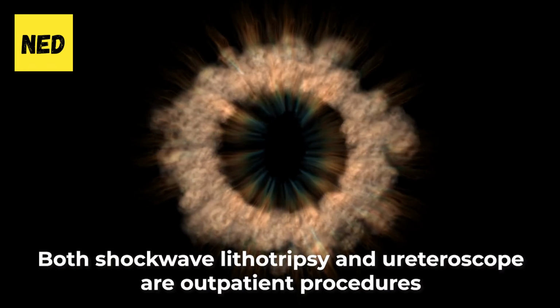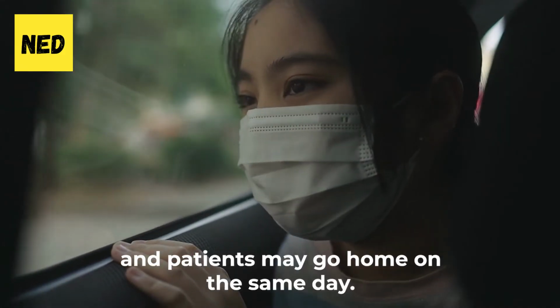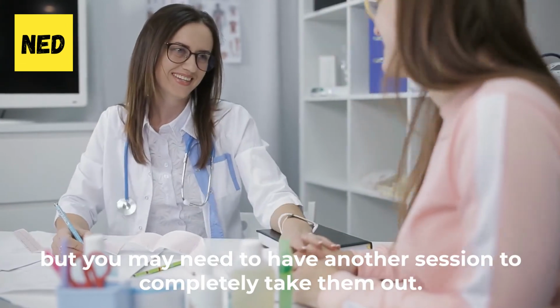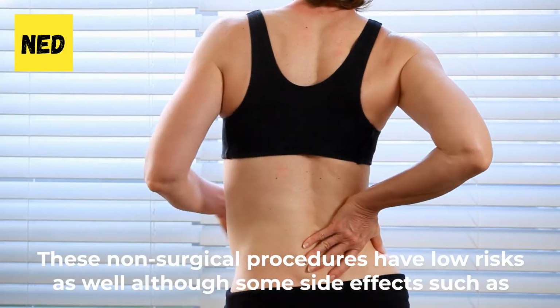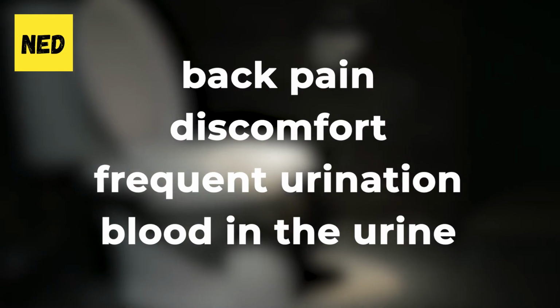Both shockwave lithotripsy and ureteroscope are outpatient procedures, and patients may go home on the same day. They are also likely to succeed in removing the stones, but you may need to have another session to completely take them out. These non-surgical procedures have low risks as well, although some side effects such as back pain, discomfort, frequent urination, and blood in the urine may occur.